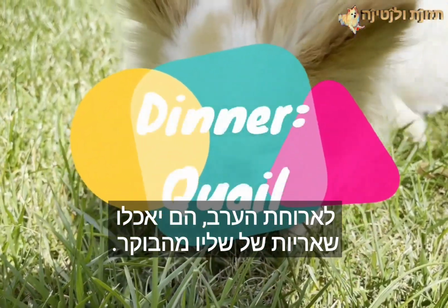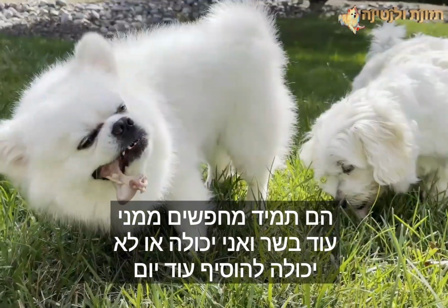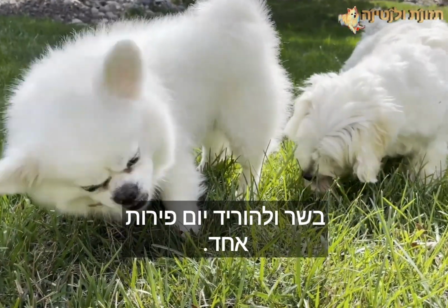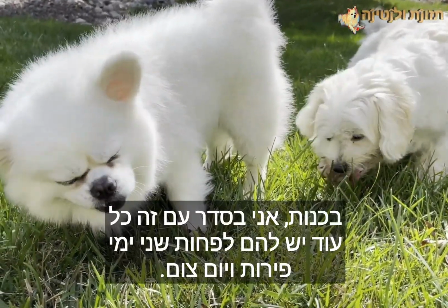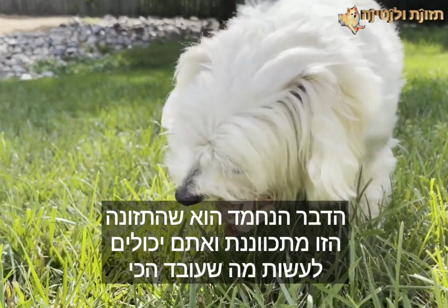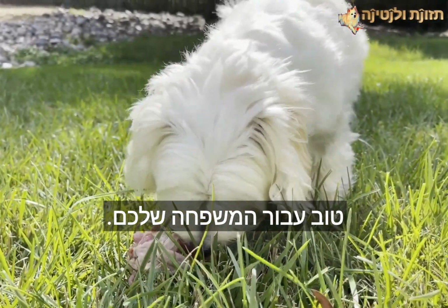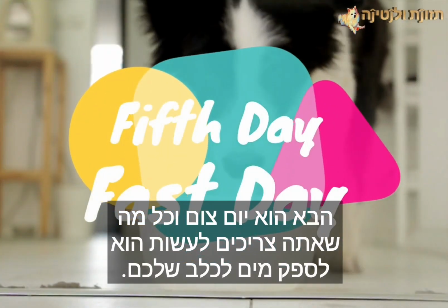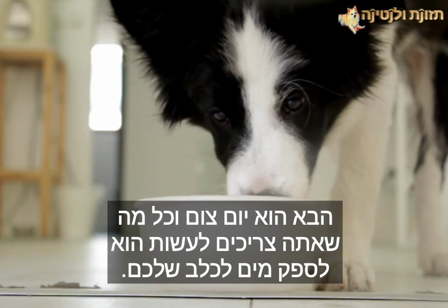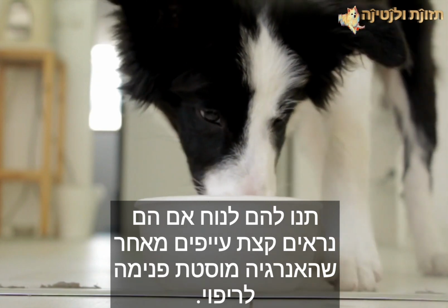And for dinner, they're going to be having leftover quail from this morning. They're always looking at me for more meat, and I may or may not add another meat day and take away one fruit day. Honestly, I'm okay with it as long as they have at least 2 fruit days and a fast day. The nice thing is this diet is adjustable and you can do what works best for your family. Next is fast day, and all you need to do is provide water for your dog.